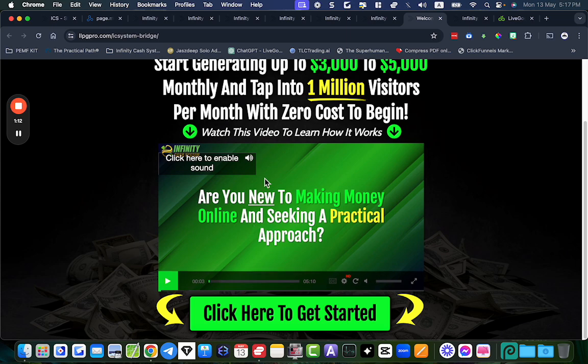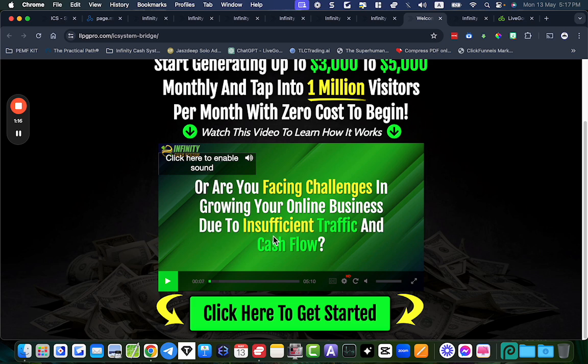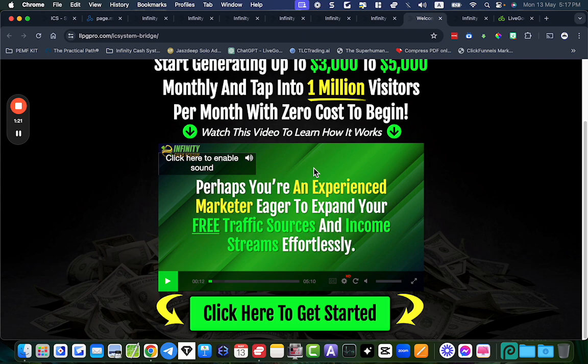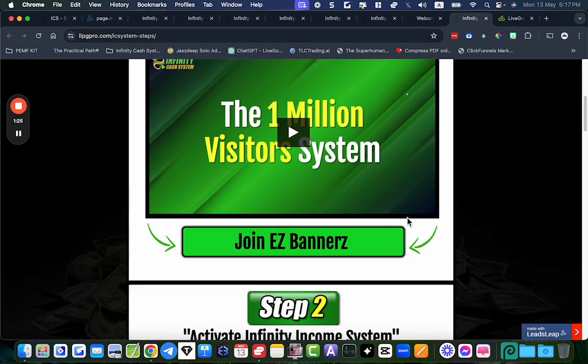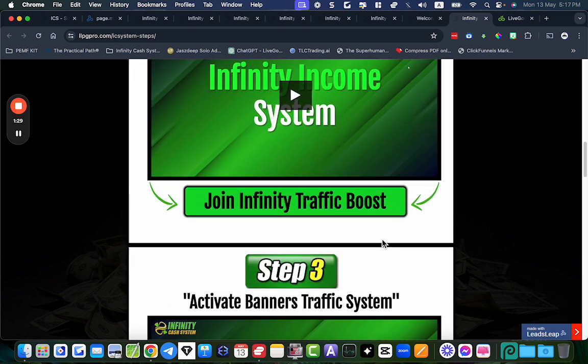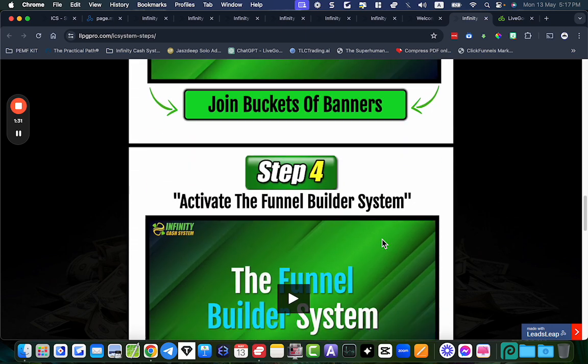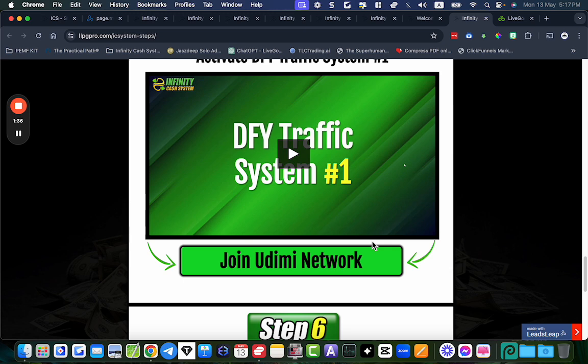This is the bridge page that you get for the system, which is, in other words, the thank you page. But it has all the training built in. And then it goes to the steps page. You also get this page where you put the traffic systems in here, but also including the LeadsLeap as well. But it goes through all the complete training.